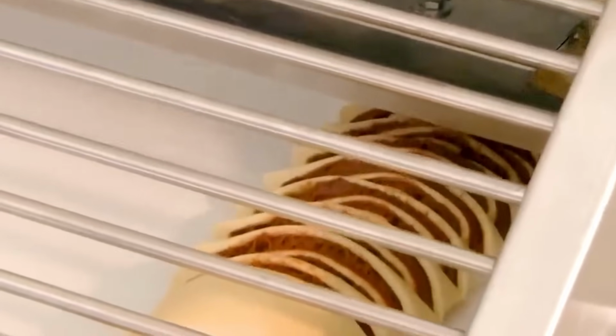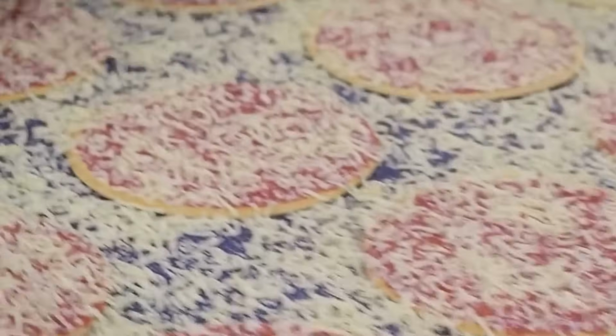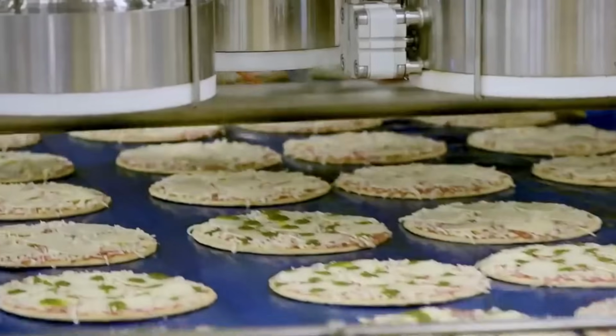What about pizza? Let's switch gears and check out how one of America's favorite comfort foods is made on a massive scale. Forget kneading dough by hand. This is industrial pizza production at its finest.